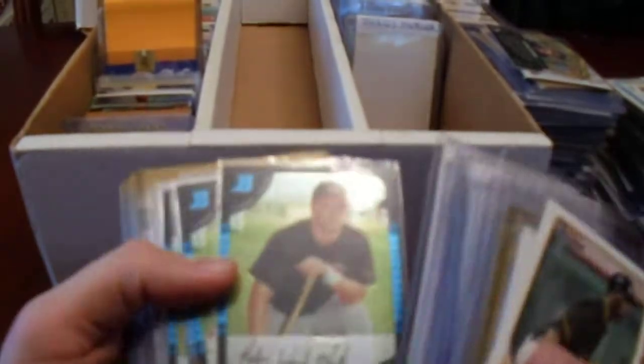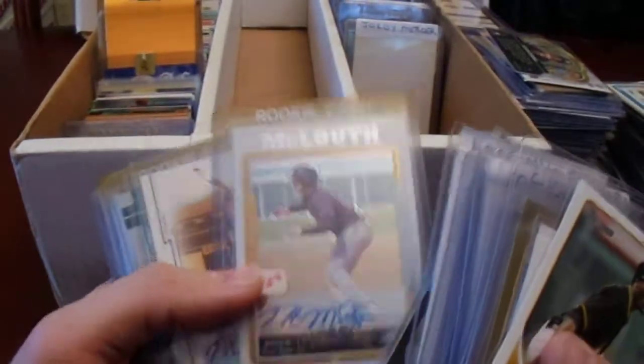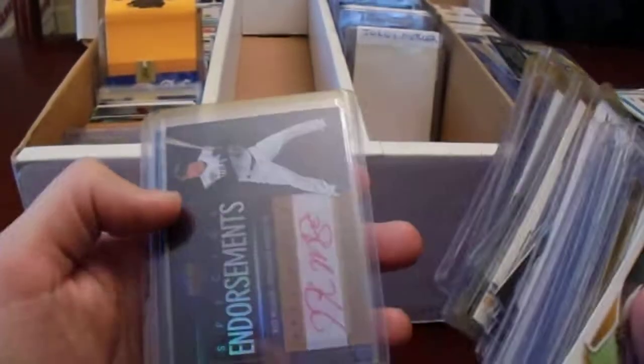Michael McHenry got a bunch of those Bowman Chrome rookies. Nate McLeod, we did have some nice looking Nate McLeods. We got 1, 2, 3, 4, 5, 6, 7, 8, 9 autos of Nate McLeod. And another one that's going to rack up the autos here.